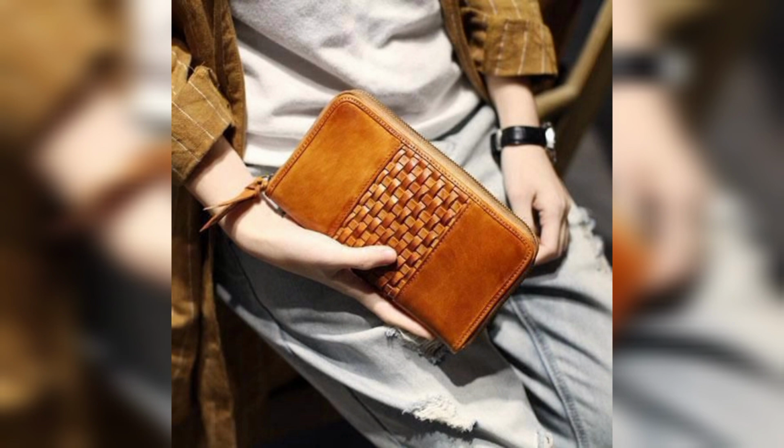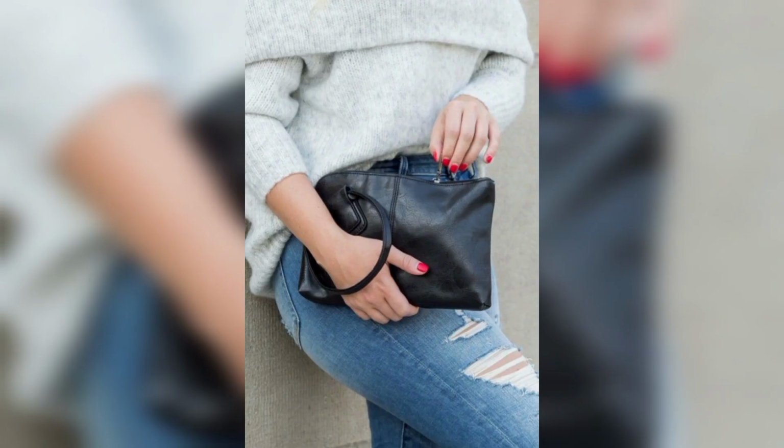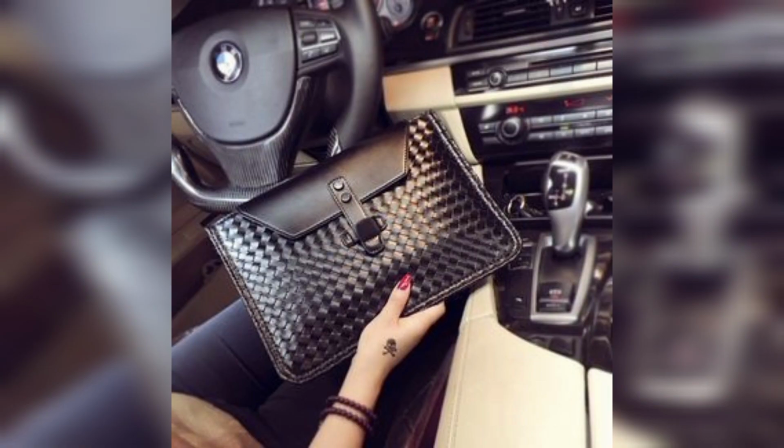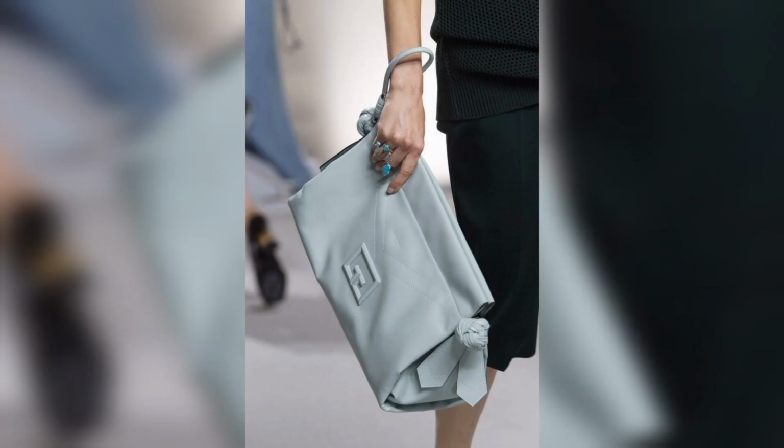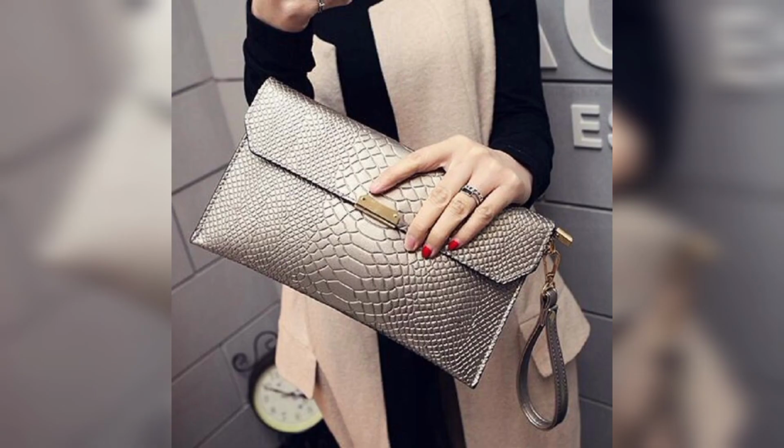These clutches are not too expensive, I may say. I am using sale price clutches and different priced clutches so that I have different opportunities and different options for myself to carry and to style.